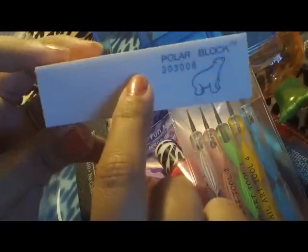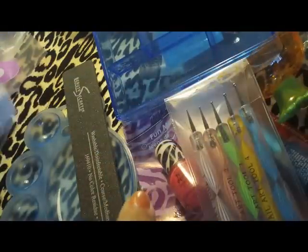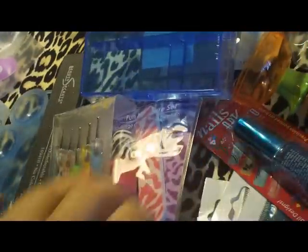And then she sent me a buffing block in polar block, that's what it's called. And I don't know, it might be a medium to fine or a fine to medium, but thank you so much. And this was all of what Nina sent me. I mean, it's just everywhere. I have the other half in the bag because I couldn't fit everything together.